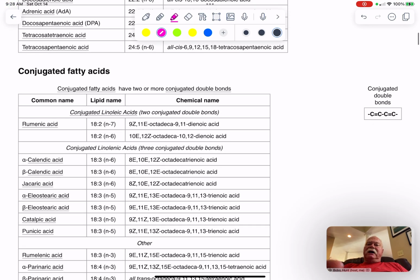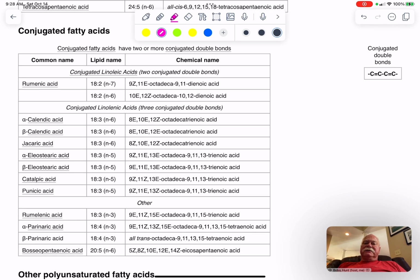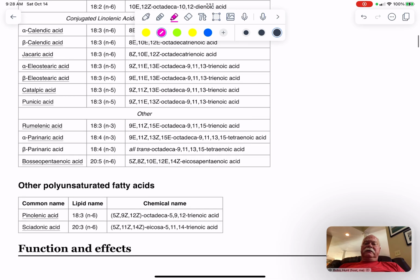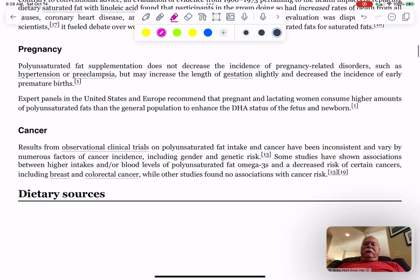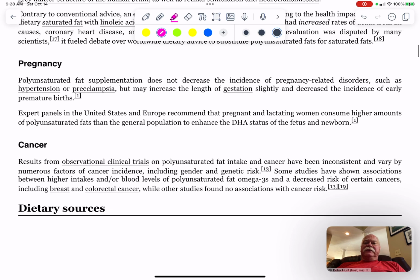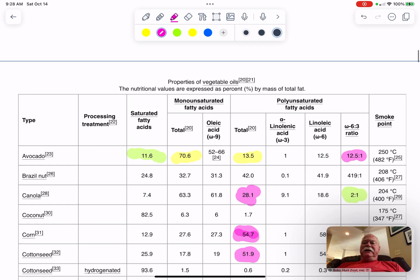And we have these conjugated fatty acids, which are mixtures of different arrangements of these double bonds, and they're less common. The ones that occur in nature and actually have been shown to be good for you, even a trans fat, are in dairy products only. We don't get them from other sources. And I talked about pregnancy and cancer and how it's necessary to have more DHA, docosahexaenoic acid.